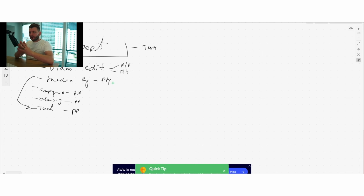Don't spend it on expensive cars. That's what a lot of people do, but I know you won't do it. So that's awesome. Anyway, this is basically the structure of the team.